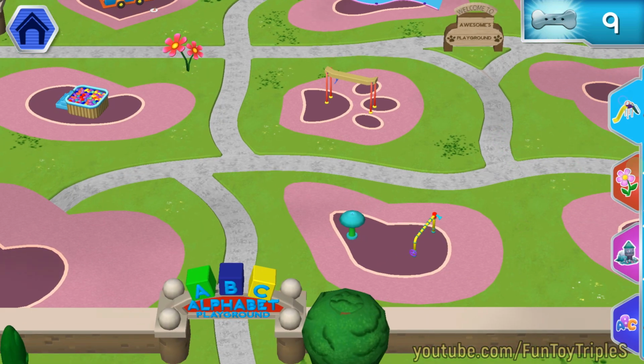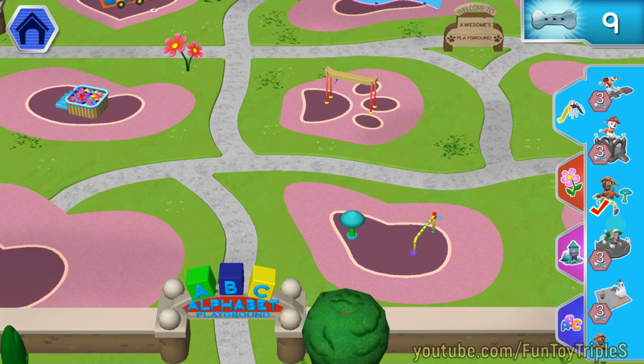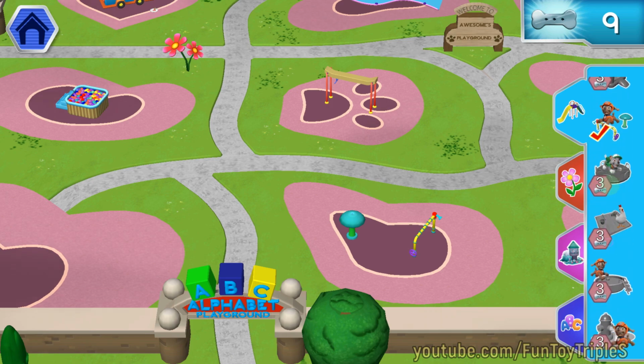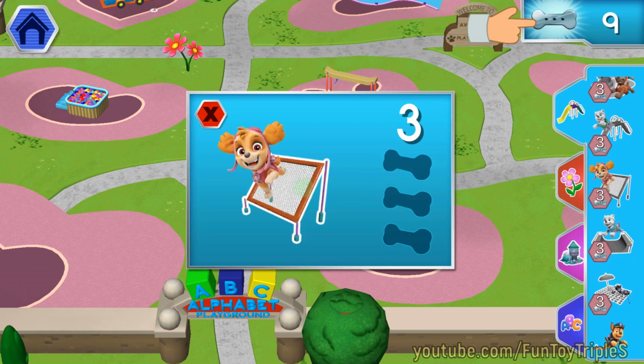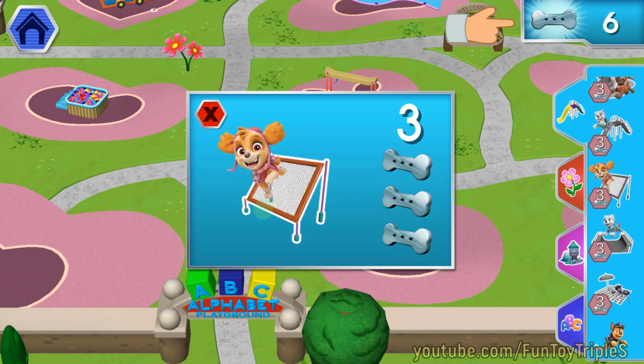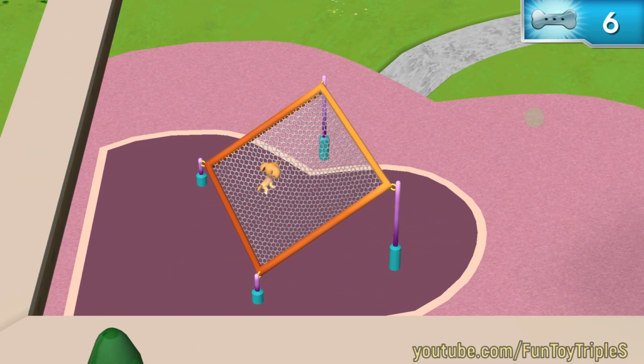Tap on a playground piece to unlock it with your pup treats. Tap the pup treat. 3. Great! We've unlocked it. Now drag it over to the playground to decorate. Paw Patrol is on an alphabet roll.